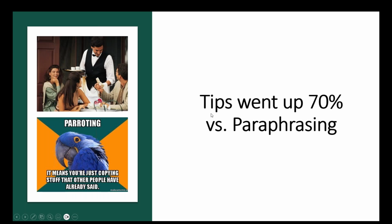Artie's got it. Dale's got it. G or B, guys? They did an experiment. John's got it. They did an experiment, and this experiment has been done a gazillion different times. It's a very well-known experiment. One of them was with a waitress. They found that when the waitress paraphrased back what the people ordered versus parroting back what the person ordered, when they paraphrased, their tip did not go up at all. But when they parroted exactly back what people said, their tips went up by 70%.